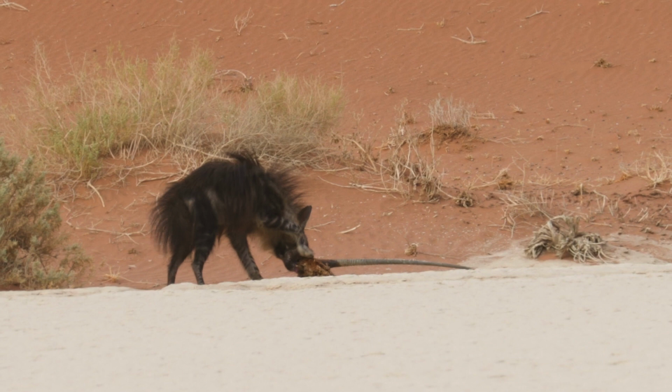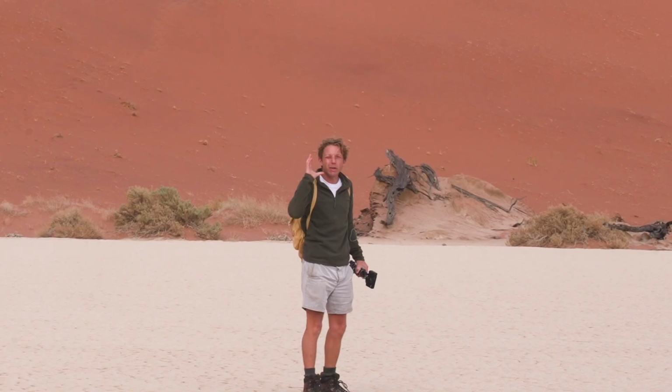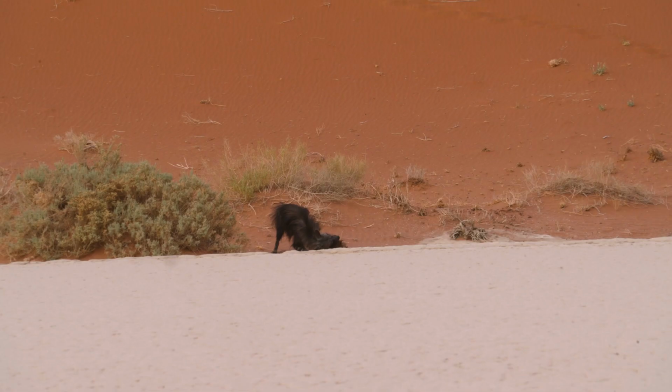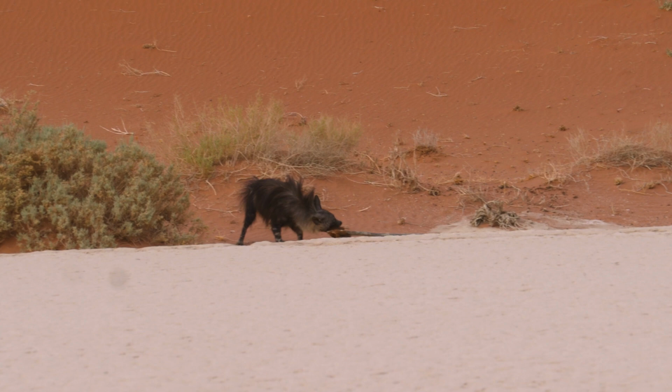You just think nothing can survive out here. But what there is out here is oryx, which are able to survive with very little moisture. And then ultimately, the oryx is food for the brown hyena.